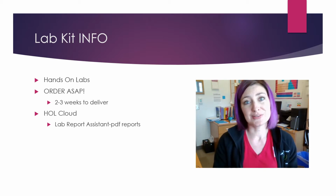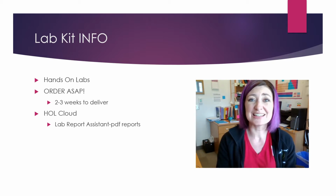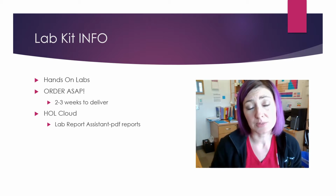So make sure that you save it as a PDF and that you store it somewhere on your computer, because you're then going to need to upload that PDF lab report for your assignment each week.